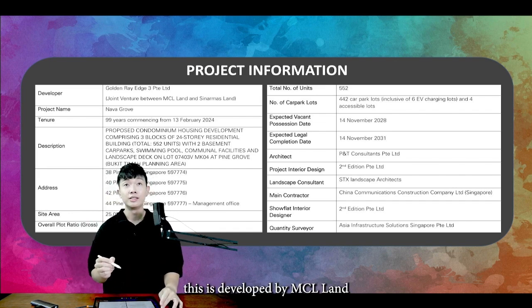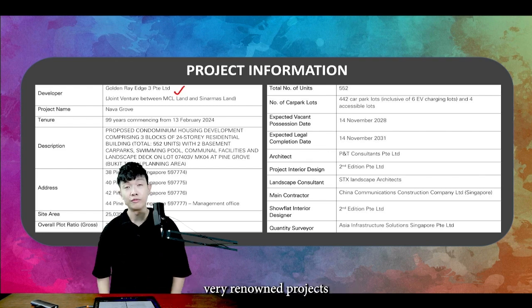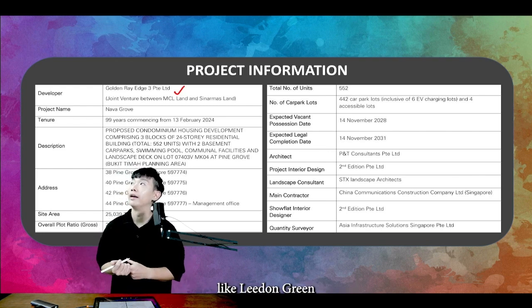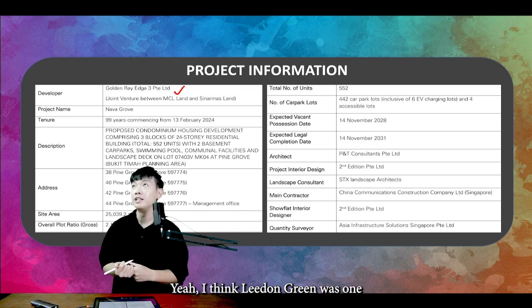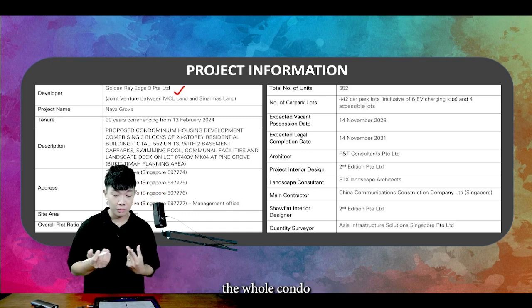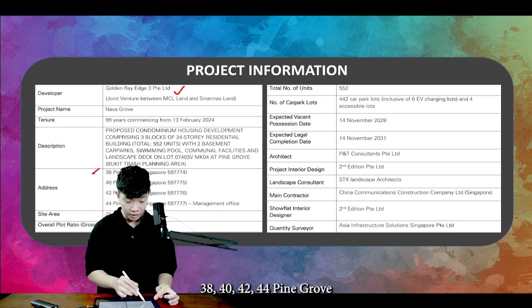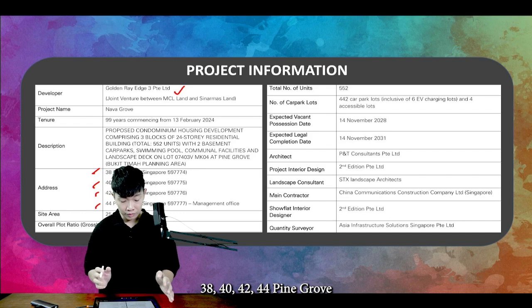As I mentioned, this is developed by MCL Land, and that is a very good developer. They are used to building very renowned projects like Linden Green. I think Linden Green was one of the more memorable projects that I know. I went to walk around the area. The whole condo feels very, very upclass. Address-wise, 38, 40, 42, 44, Pine Grove.